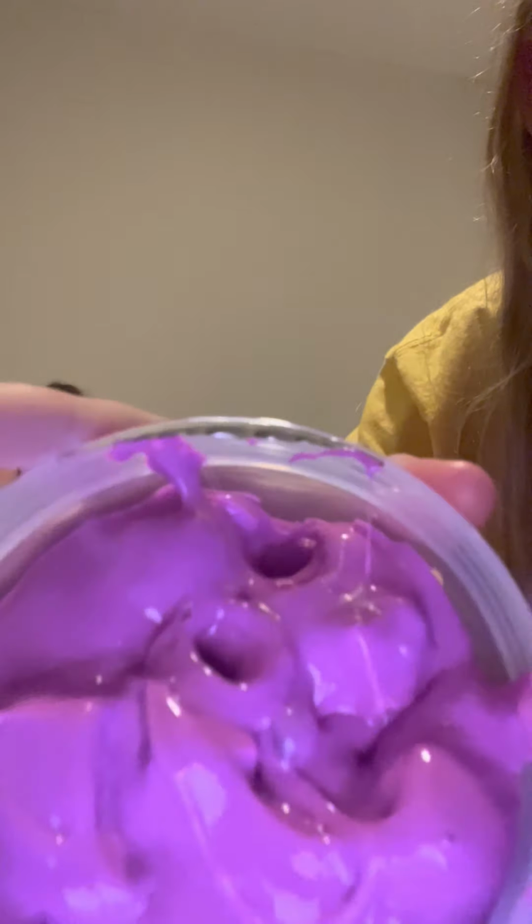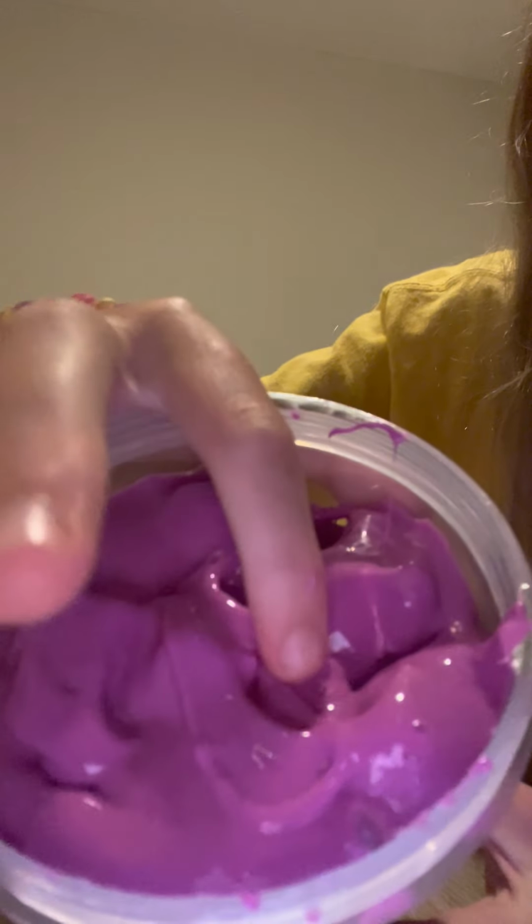That was a bubble. Look at the bubble right there. You see it? Right there. I can't see it. Dang it. Why do the bubbles not make a noise in 2022?